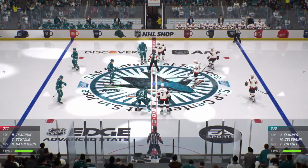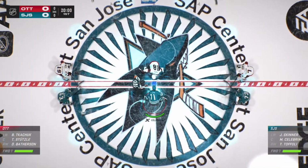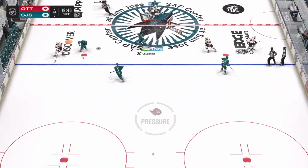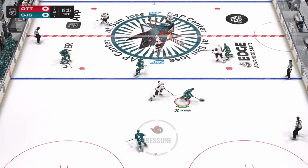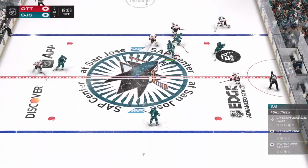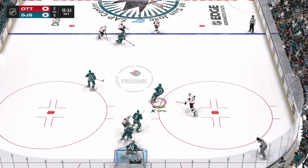The officials there at center, and I think we are about to get this one underway. The Senators will start with the puck as they win the opening faceoff here. Oh, just a great heads-up play by Skinner. Good hit to bump him off the puck. Oh, and he whiffs on it.